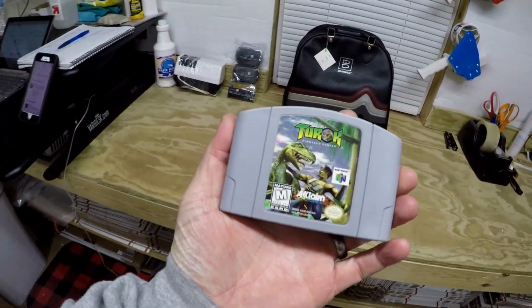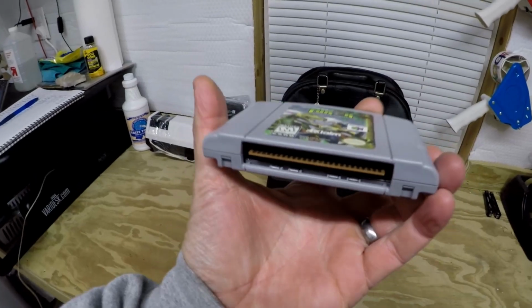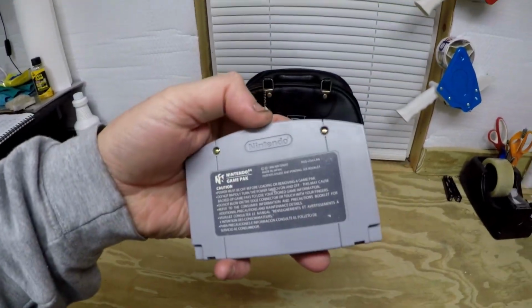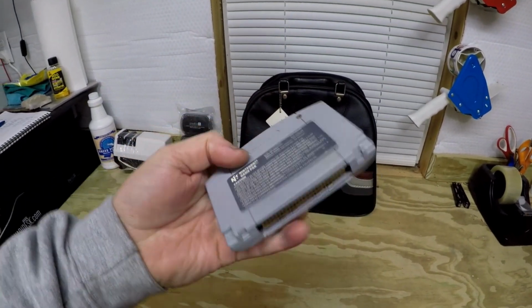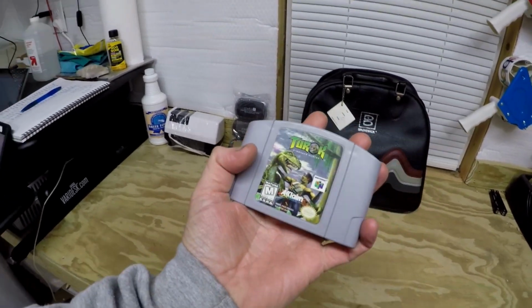Let's get started over on eBay. Not many items there. What is it? 1, 2, 3, 4, 5 items on eBay. The first one up is a Nintendo 64 game. This game is Turok: Dinosaur Hunter, made by Acclaim. This thing is in pretty good condition. The label's not peeling or anything like that on it. I did test it in my N64 and it does work.